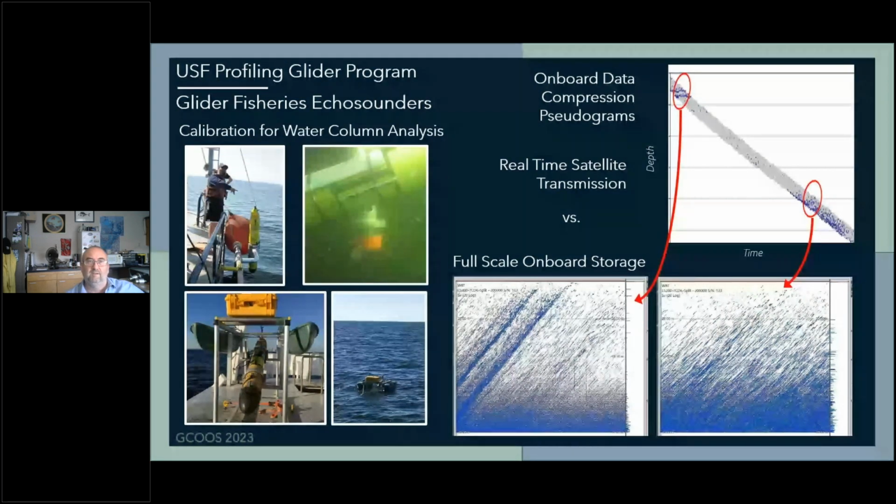We also spend a fair bit of time on developing some algorithms to compress the data so that we can send acoustic biomass data through the satellite links. Satellite links are obviously much smaller bandwidth, so sending full acoustic biomass data sets back by satellite is really not realistic.